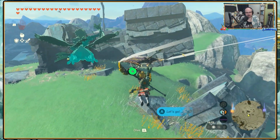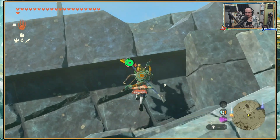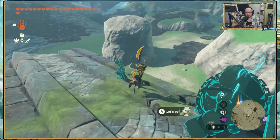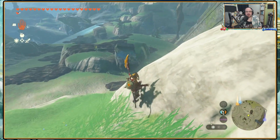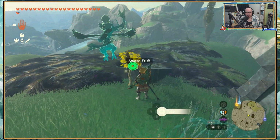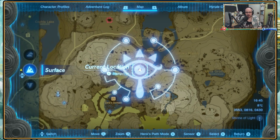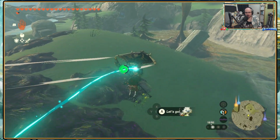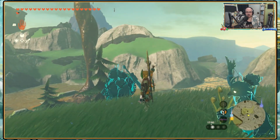How did you get hit by that? Splooged all over. Saw nothing. Well, I do want that splash fruit, though. I blew him away. Tulin, what have you done? Right, Toto Lake is... Okay, it's not green because it's dried up. It's green because it's literally Sludge Central. It's a lovely place.